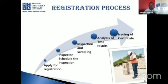So now, this is the registration process. You're going to apply for registration, the inspector schedules the inspection and sampling, then the analysis of the test report, and then issuing of the certificate. And then now I'm going to ask my dear friend, Mr. Orion, to just show us a video of a run through of the registration process, and then I'll jump right back into my presentation. Orion? Yeah, man, I'm lining it up. Okay, great.